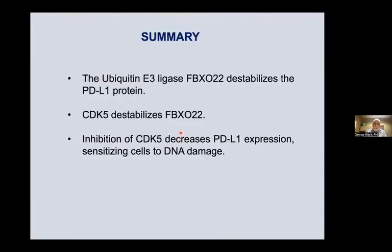So the summary of this part is the E3 ligase FBXO22 destabilizes the PDL1 protein. CDK5 in turn destabilizes FBXO22. So if you inhibit CDK5, you will increase FBXO22 and decrease PDL1 expression, and that leads to sensitizing the cells to DNA damage.